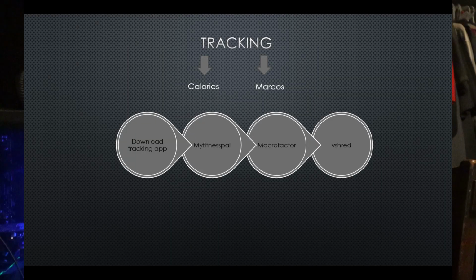But now we're on to tracking calories. And so to track calories, all you have to do is download a tracking app. You can download MyFitnessPal, that's the one I use. You can download Macro Factor, that's actually Jeff Nippard's new one he just came out with at least a month ago. You can download V-Shred, you probably heard of V-Shred, he's all over.